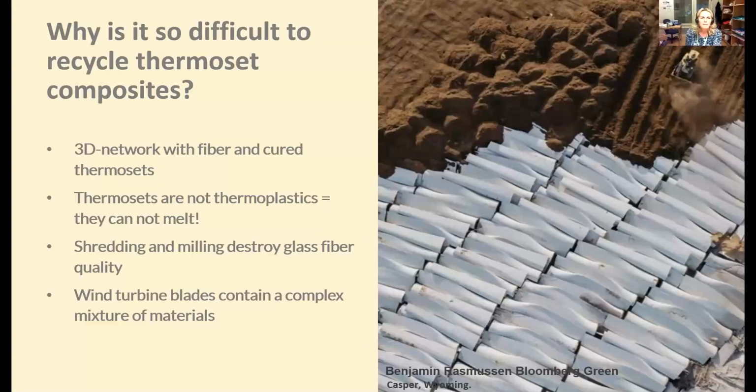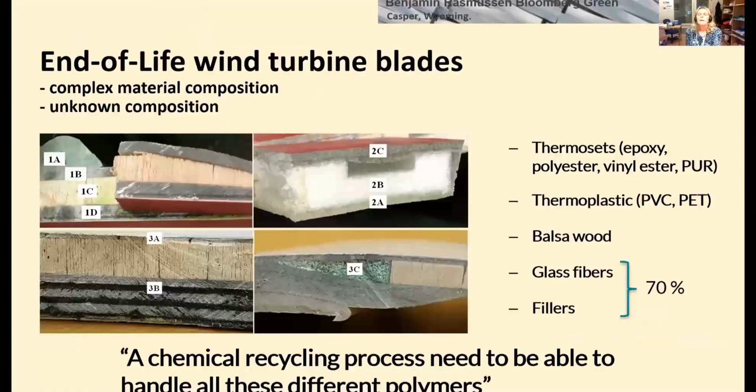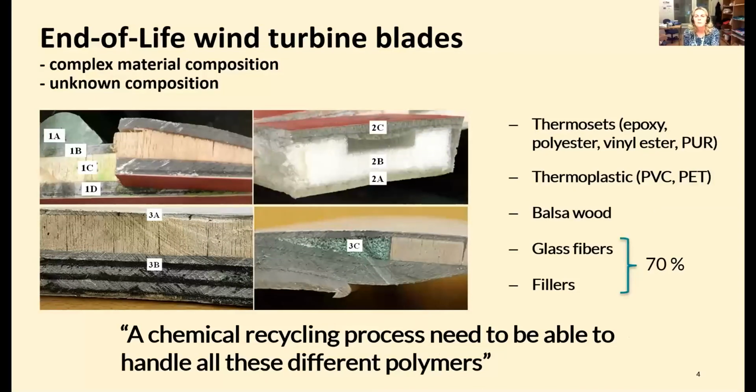And we also have another complexity, which is that wind turbine blades are also composed of a mixture of different materials, not only glass fibers and thermosets. As you can see in this picture, we have the blades that we have used in our study with Solvolysis. To the left, you can see one blade. It's a big foam core with balsa wood. In the next picture, you have a white foam core. It's based on PET. And in the bottom, you have a green plastic, that's PVC foam core. And then you have the very complex end-of-life blade to the left bottom with many different plastics. So a chemical recycling process needs to be able to handle all these different polymers to work.